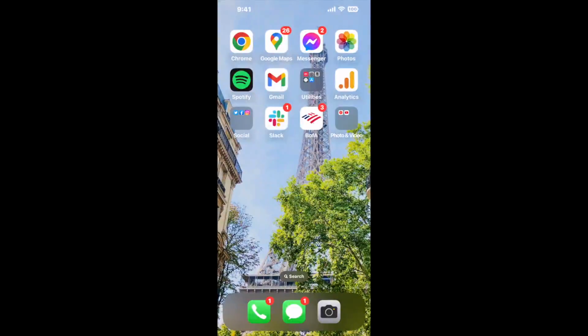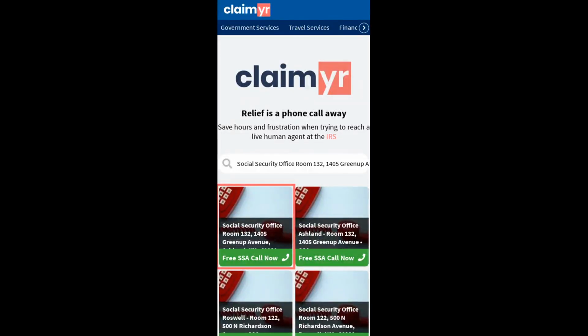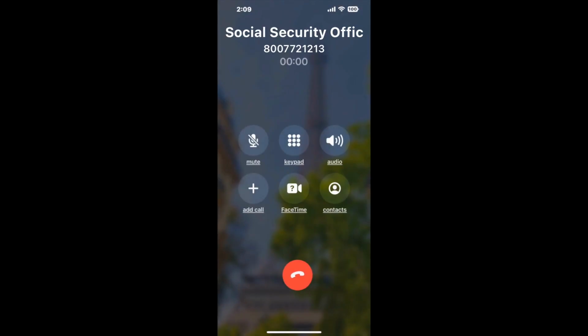I built a calling tool. To use it, open up your browser, go to claimer.com, and search for the Social Security Office Room 132, 1405 Greenup Avenue, Ashland, KY-41101 option. Claimer can automatically call any phone line for you. It'll connect you directly to a human at Social Security Office Room 132, 1405 Greenup Avenue, Ashland, KY-41101.